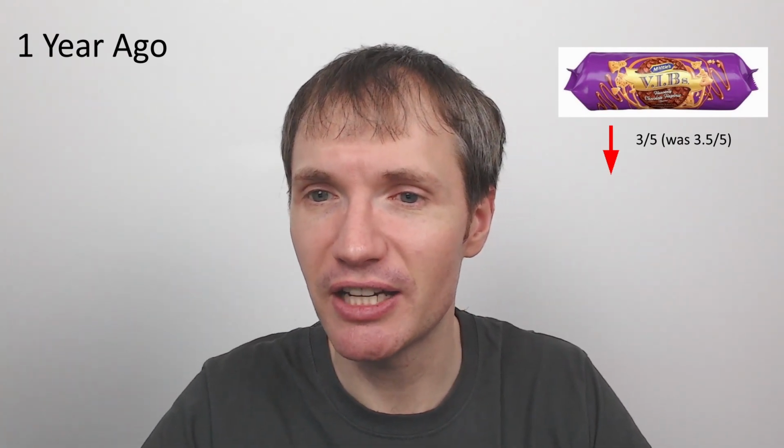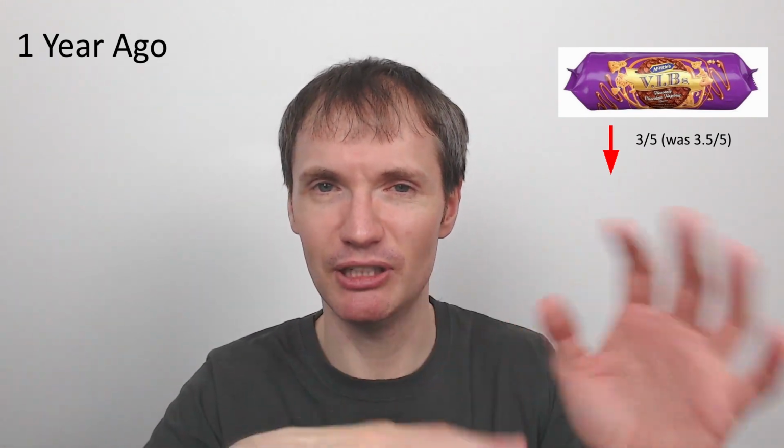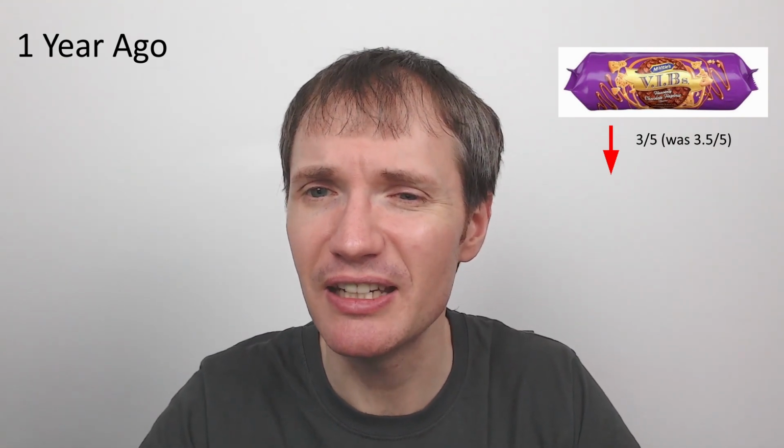Now what did we have? Yes, the first of the McVitie's Vibs, very important biscuits. It was the Heavenly Chocolate Hazelnut. I gave this a 3.5 out of 5. I said basically you just couldn't really taste the hazelnut in it. I don't think this one had caramel. The other two in this little mini range had caramel in them as well. This one didn't.